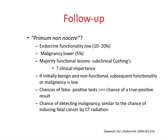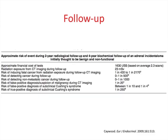And also, interestingly, I'll show you a table. They equated the chance of detecting a malignancy to that of inducing a malignancy by CT radiation. So this is just a table from their study. I highlighted the two numbers: the chance of inducing a fatal cancer by CT exposure and the chance of actually detecting a malignant lesion, roughly 1 in 430 compared to 1 in 500.